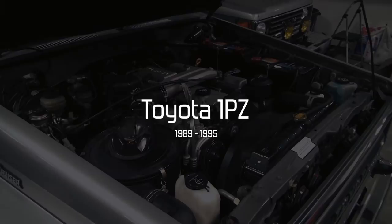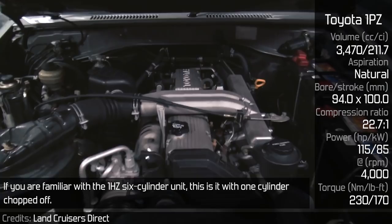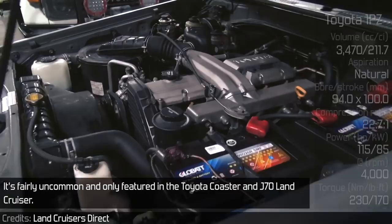Toyota 1PZ. Although it may come as a surprise, yes, Toyota truly made a 5-cylinder engine and it was a diesel. If you are familiar with the 1HZ 6-cylinder unit, this is it with one cylinder chopped off. It's fairly uncommon and only featured in the Toyota Coaster and J70 Land Cruiser.